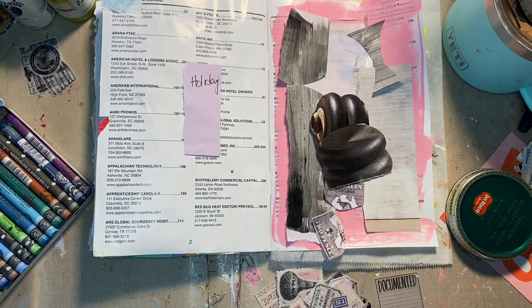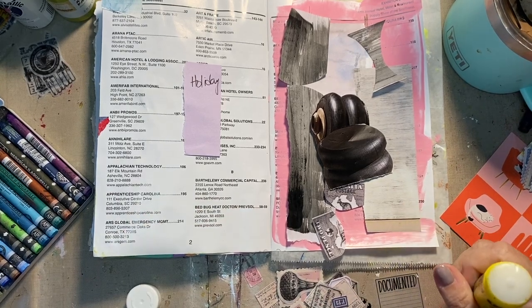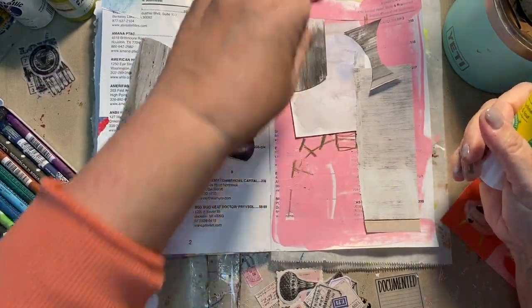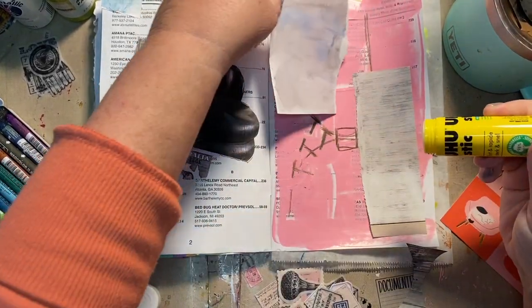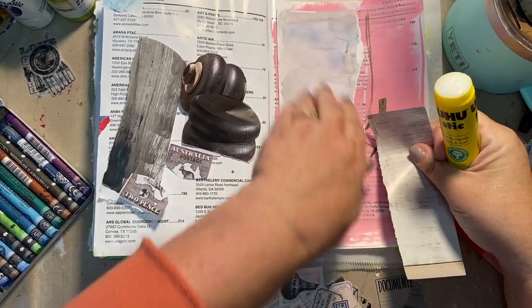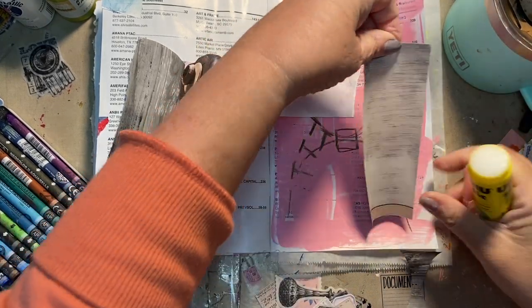All right, let's glue some of this down. Maybe we'll do some shading or something with the Neo Color 2s on top of some of this. Otherwise, this practice today was completely intuitive. But see, I just like that. I like going in and challenging myself, maybe.